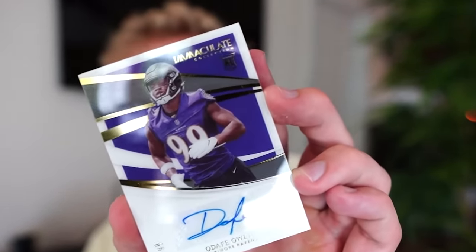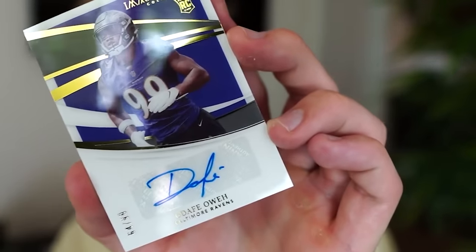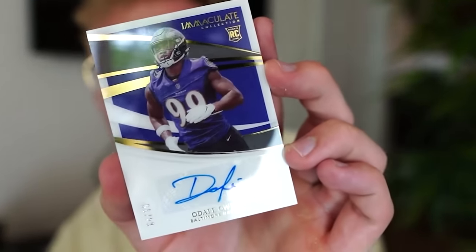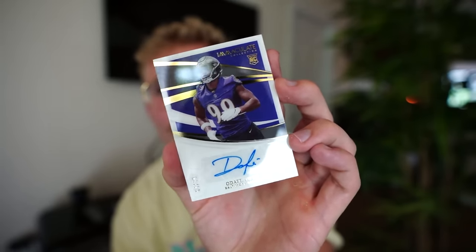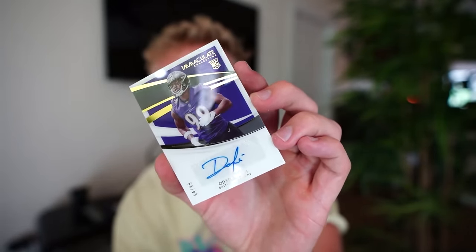Oh, rookie Ravens. Take your guess, rookie Ravens. Dude, I'm an amazing rising star in Wheel of Mutt. So I like this even better. Odafe Owe. What a stud. Got the auto on there. Beautiful looking card. Immaculate design. 64 of 99. Ooh, that gets me going. What a sick card, dude.